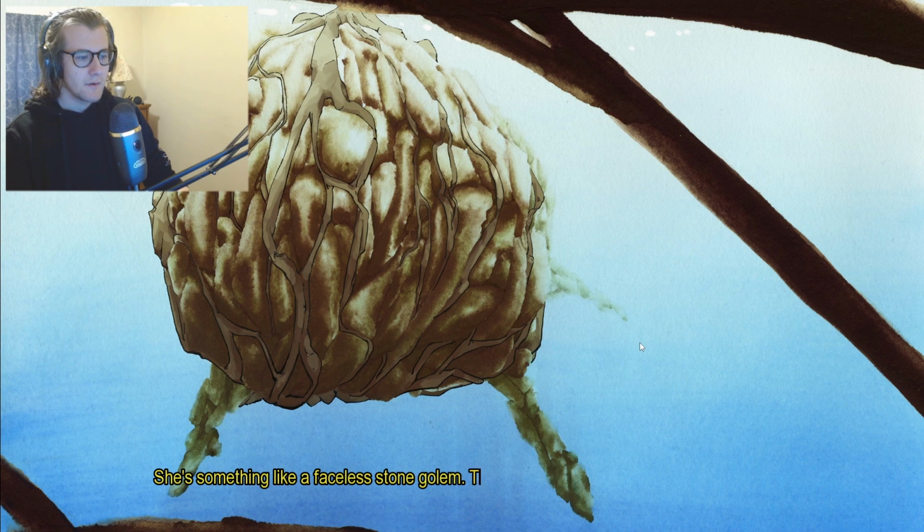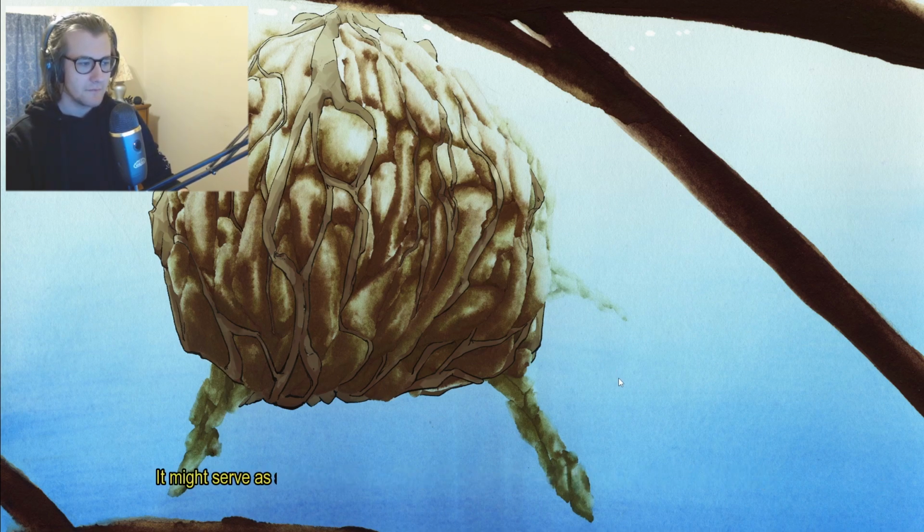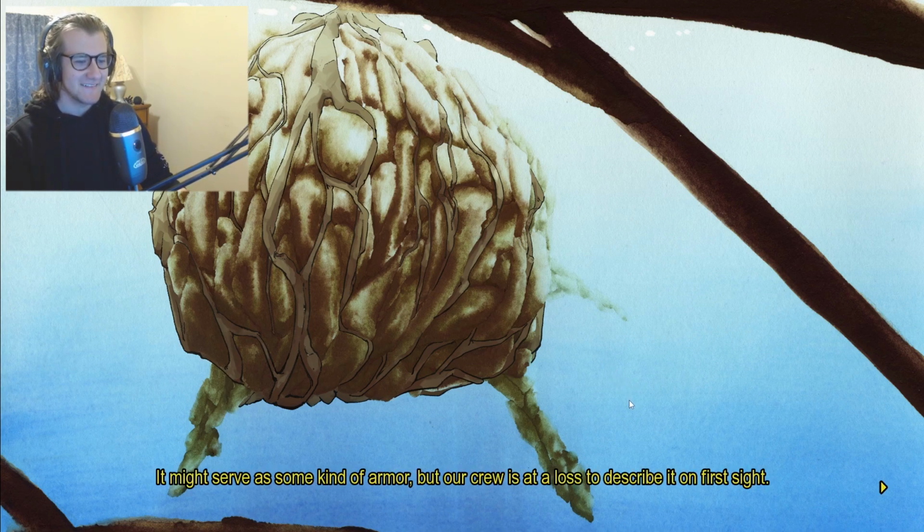She's something like a faceless stone golem. The exterior is more bizarre than menacing. I guess we could call this another mother. It might serve as some kind of armor, but our crew is at a loss to describe it on first sight.